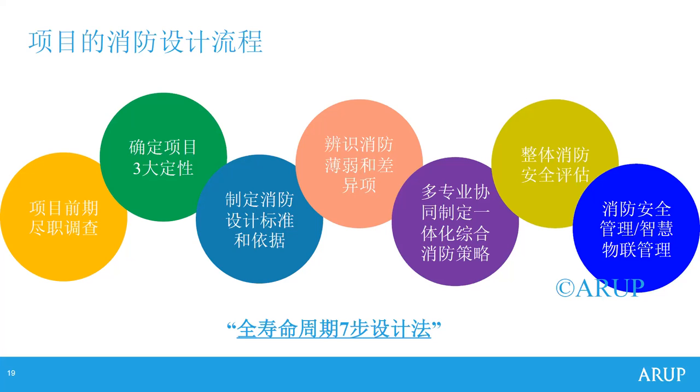And then the fifth step, also very important, is the multidisciplinary coordination in order to come up with an integrated fire control strategy. So it's not dominated by one discipline only. We need to fully respect the designers, the operators, the Party A's, all stakeholders. To take into consideration different perspectives, we need to respect all of them. So it's multidisciplinary and integrated, specific to the project. After that, a holistic assessment.